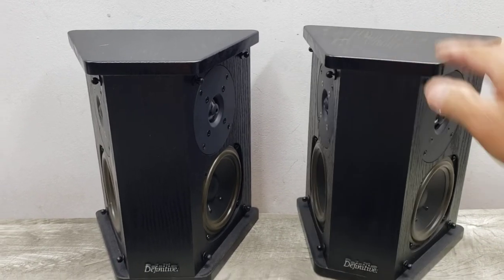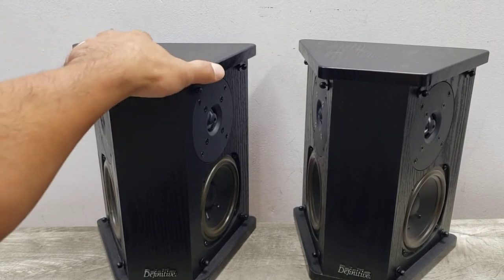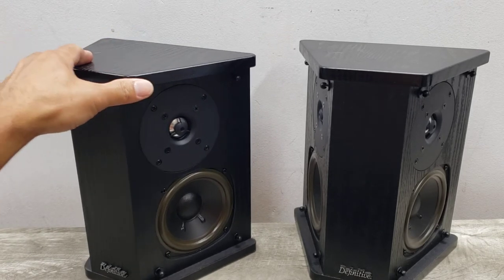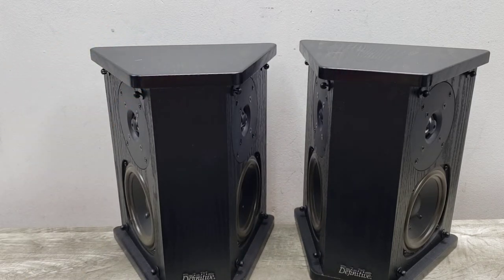Put out some vocals. These guys feature 4-inch speakers for mid-range and mid-bass, and 1-inch speakers for the highs.